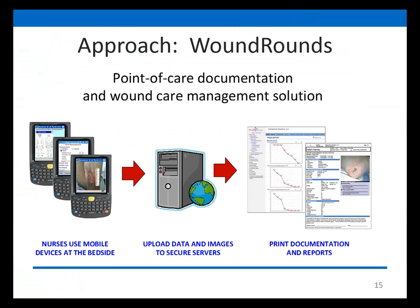The basic premise is simple. Nurses use a mobile device at the bedside to capture the patient's clinical picture. The data and images are then uploaded to our secure servers, and from there, users can print the documentation and reports in real time. Which, by the way, I have to say, those reports were one of the major selling points of WoundRounds for me, and you'll hear me brag about those often.